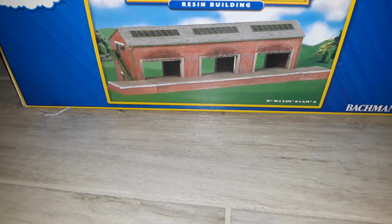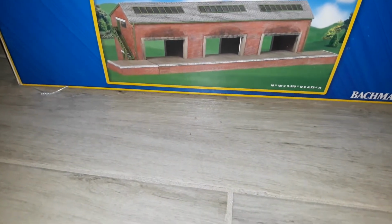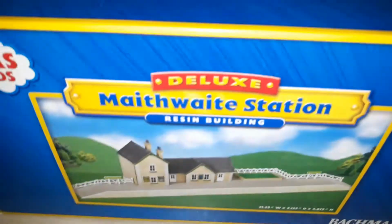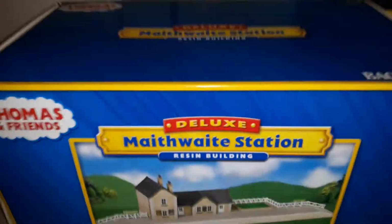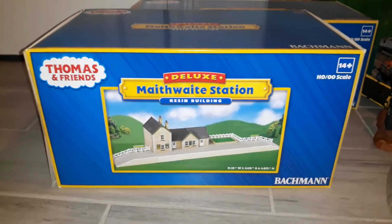It's about that time again when I do another review of one of my Christmas presents, and you've heard me say that in every single review. You know I got something for Christmas, and you know engines go into stations. You know the station from Rosie's Carnival Special, aka Rosie's Funfair Special, US or UK. So it's going to be the Thomas and Friends Bachmann Deluxe Maithwaite Station Rising Building. I got this for Christmas.